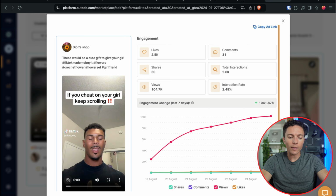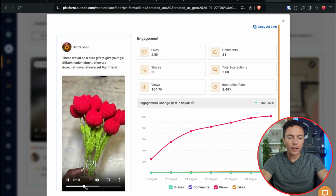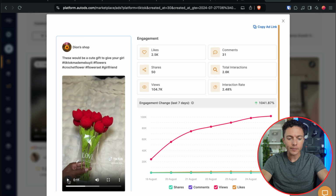And we can actually check out the video here. So what this person did is they found a product, which are these like fake flowers right here. They made a video about it. And now we can see exactly how well that video is doing. And if a video about a product is doing really well, that means people like the product. They're interested in it. They're probably buying it as well.